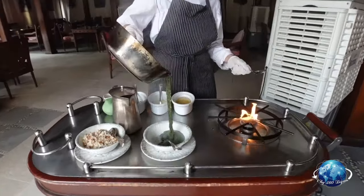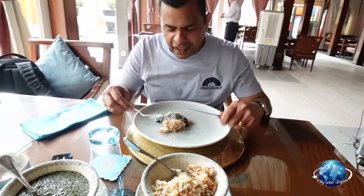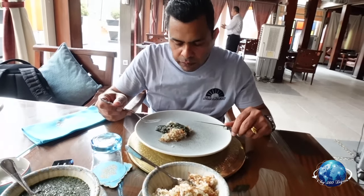So well, here it is, the very popular mulukhaya here in Egypt. It's basically some plant-based dish which is very popular, and it goes very well with the rice. It's got a little bit of garlic in it, so it really gives those flavors, and a must try when you come to Cairo.